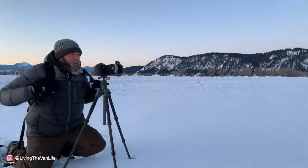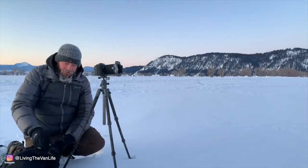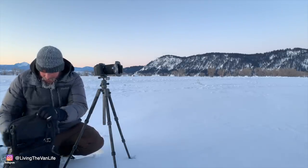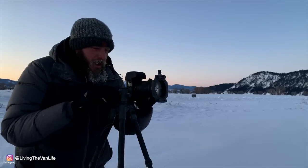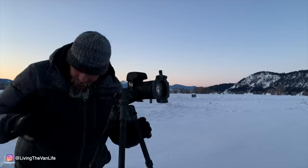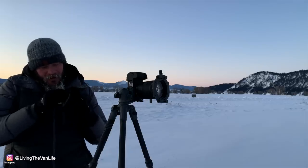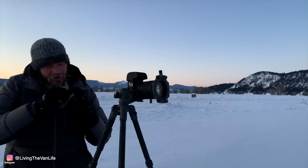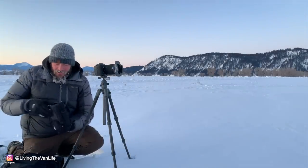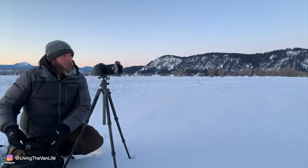I can tell you this is by far the toughest conditions I've been in for shooting any sort of photography with temperatures this low. Everything is frozen right now. The camera, the lens, the tripod. Even down to the filters have ice on them. As I always say, it's these kind of challenges that make it so rewarding when you get to come home with a beautiful photo.